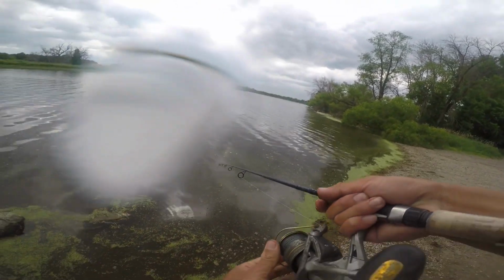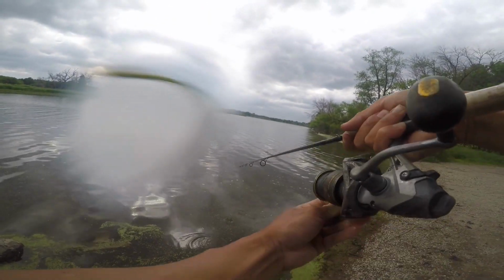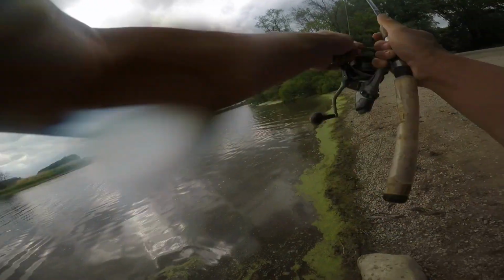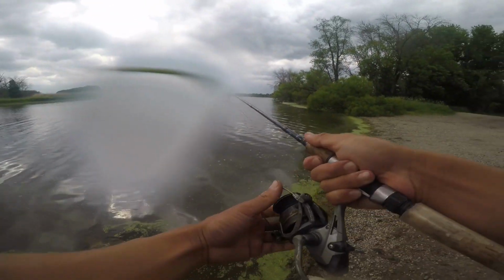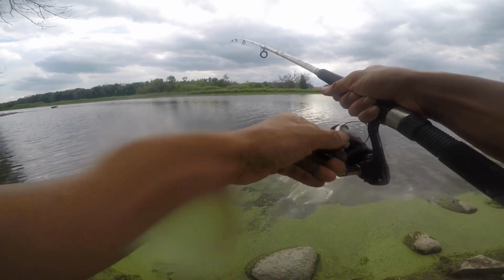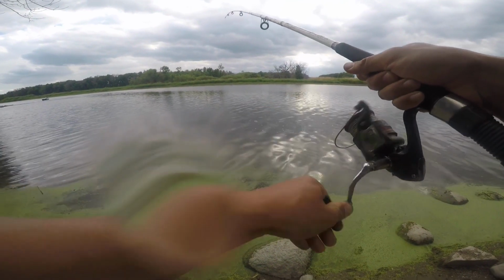Keep tossing the mimic minnow. 2 largemouth and a bowfin today. I know there's more fish out there, and definitely when we get closer to dusk, hopefully the gato fish will come. All right, I got another fish. Got another fish. It's a very small one.